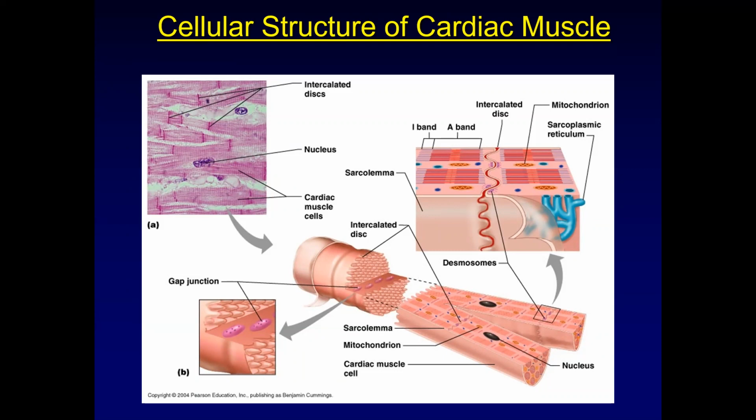Okay? So again, the structure of cardiac muscle is going to help impart the function of cardiac muscle. Its structure is different than skeletal muscle because the way we tell it to contract is different than the way we tell skeletal muscle to contract. Okay?